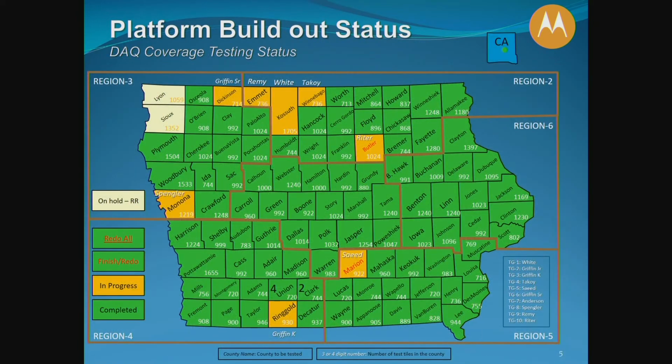All right, so the other piece is the DAQ, which stands for Delivered Audio Quality. And this map shows all the counties that have been tested. And we still have a handful of counties that are being tested right now, which are the orange ones. So these names on the map are just the names of the individuals that are actually running them. On a day-to-day basis, as they finish, we give them different assignments. So this is just so that we can track who's where.